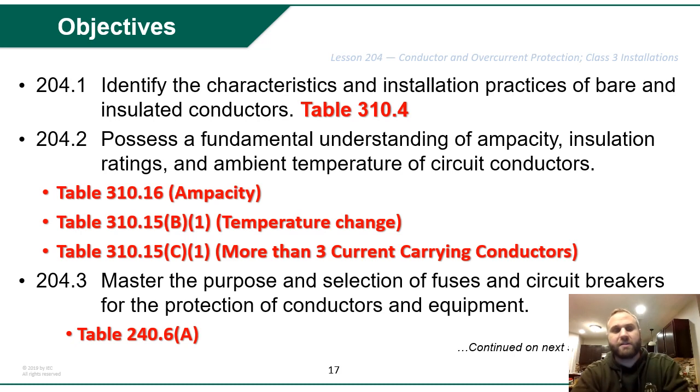Now, if you look back at 204.1, I've given you a table there, table 310.4. That's for understanding the different types of insulations, knowing what they're rated for. Is it rated for a wet location? Is it rated for just dry location only? Is it rated up to 300 volts? Is it rated up to 600 volts? All that information is found in table 310.4.